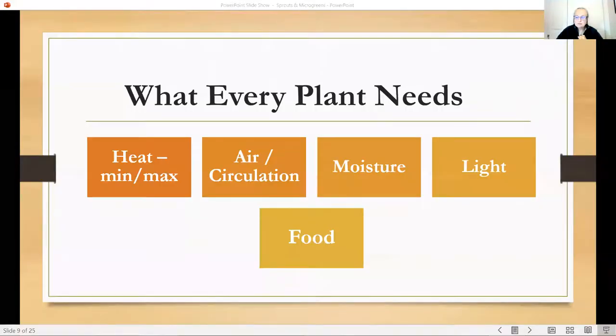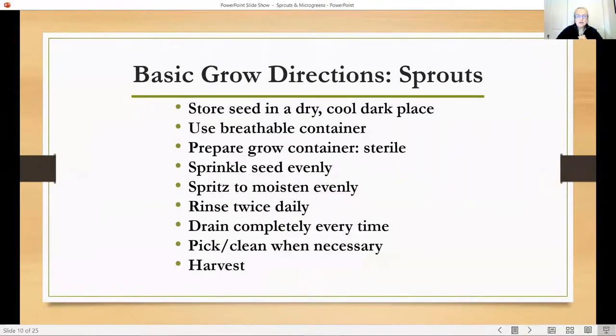Let's look at, come on, you can do it. You can change. There we go. Basic growing directions. Now, whether they're sprouts or microgreens, everything starts as a sprout. But if you're only going to grow sprouts, here's your basics, and we will look at the additional things needed for microgreens.